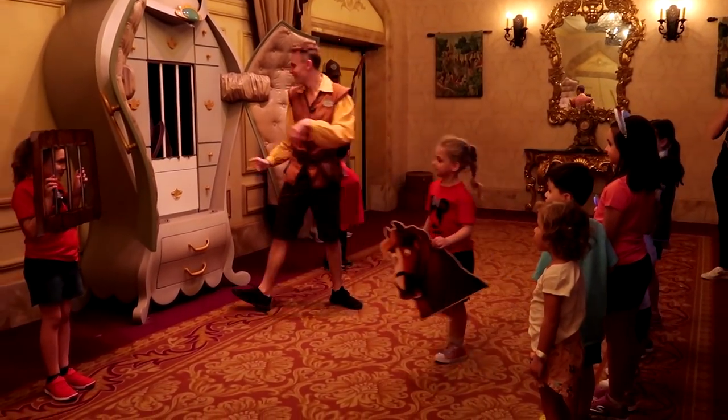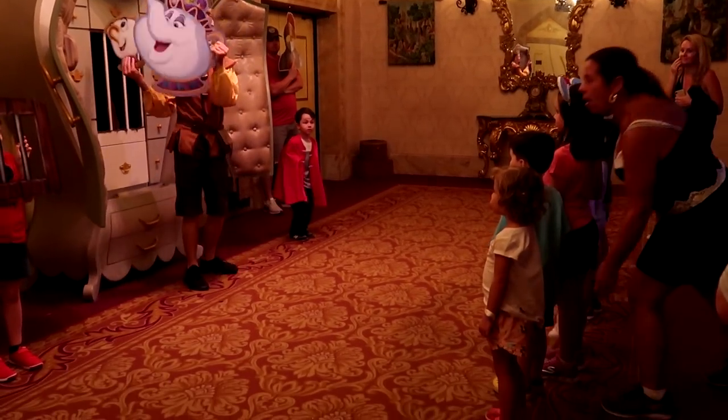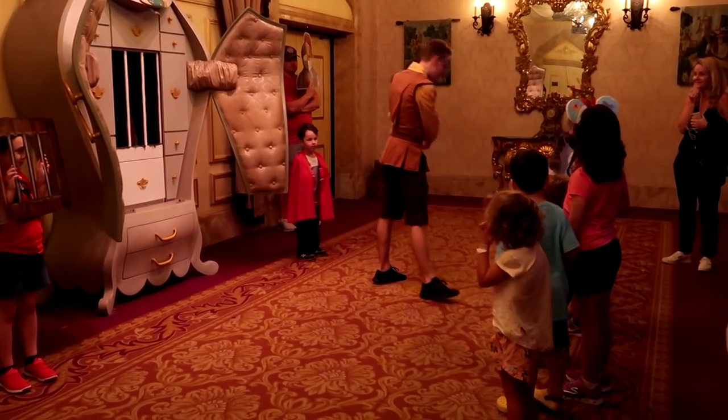And now, Mrs. Potts and dear little Chip, the teacup, they hop everywhere. Let me see everybody hop up and down. Hop, hop, hop, hop, hop. Excellent. Chip and Mrs. Potts, we're gonna have you stand right over here for me right next to the beast. Thank you.